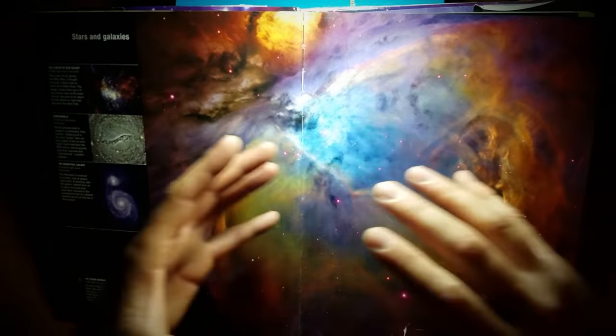The local group of galaxies, together with some nearby galaxy clusters such as the giant Virgo cluster, is contained within a vast structure called the Virgo supercluster, and that's 100 million light years across, including dwarf galaxies, on the order of tens of thousands of galaxies.